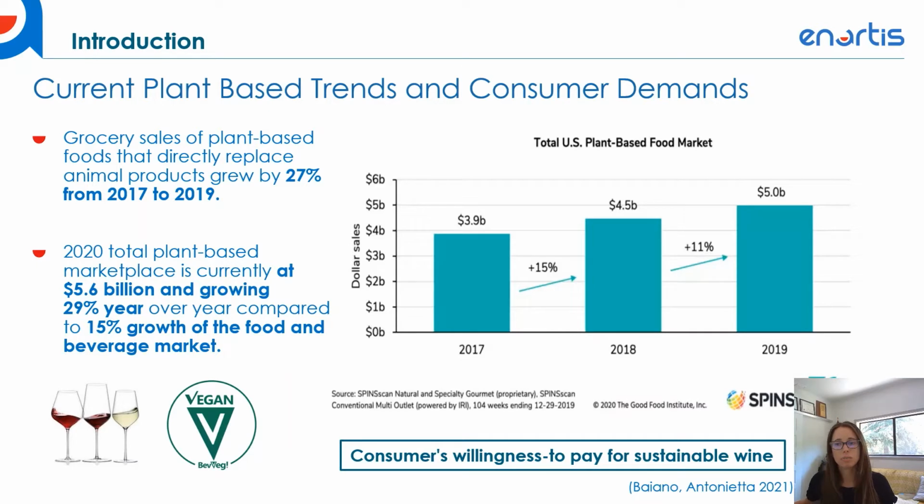Now, I wanted to present some data on current plant-based trends and consumer demands. Unfortunately, there wasn't too much available specifically on non-animal or plant-based winemaking or vegan wine, but there was a lot of information about consumers' willingness to pay for biodynamic or sustainable wine products. And within this, this is a sustainable review cited below here.